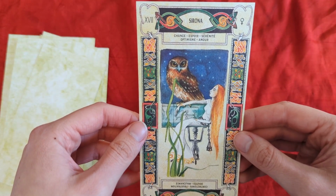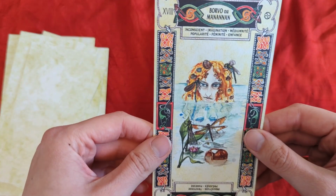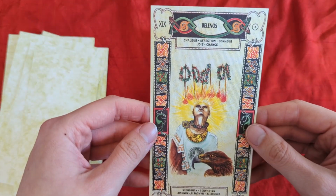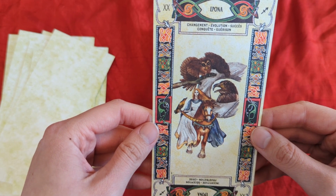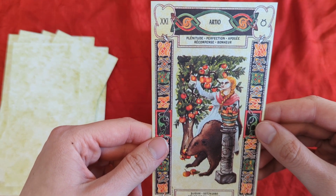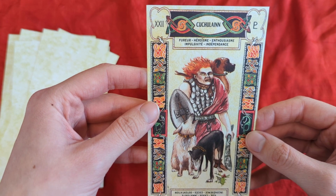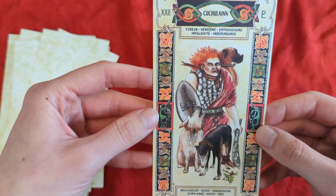Siriona for the Star, and I love this owl, and I love this kind of starry sky. Here's our Moon card, and we have Borovo or Mananan. Belenos for the Sun. Epona for our Judgment card. Artio for the World. And then last at number 22, this is the Fool card. So we have Couturier with a couple dogs here. And so that is our majors.